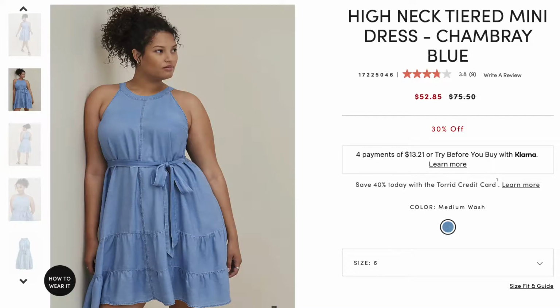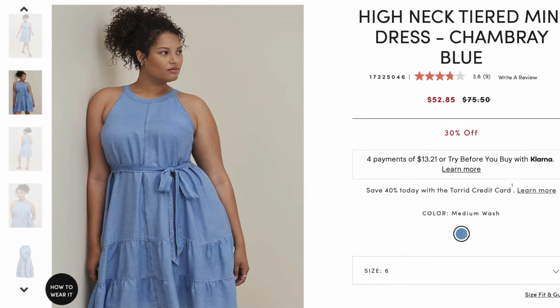This one is the high neck tiered mini dress in chambray. The color is blue. This is more of a knee-length dress.